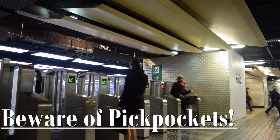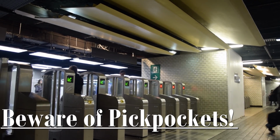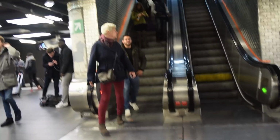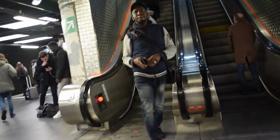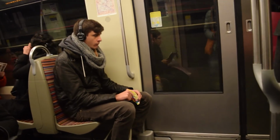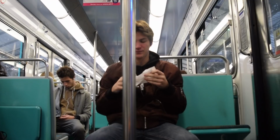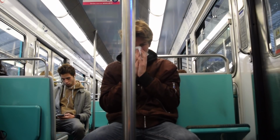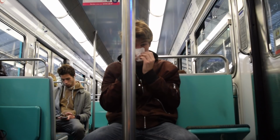Pickpockets. They exist in every large city. Paris is no exception. Never leave anything important in your back pockets because there's a great chance it could get stolen. Keep your phone in your front pockets or zipped away in your purse. You would not believe the number of victims who have lost their phones simply because they weren't paying attention. So don't carelessly show it off, and don't leave it exposed in a pocket or something easy to grab. Be smart about your belongings and you will be just fine.